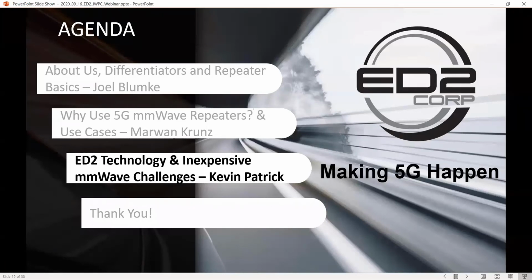Okay. And talking of carriers, I got a couple of questions from carriers actually. One of them is how many beams from the donor site can be utilized by the repeater? The configurations that you've seen so far have a single beam. Now that beam could be one of several possible beams.